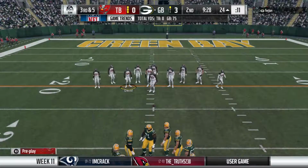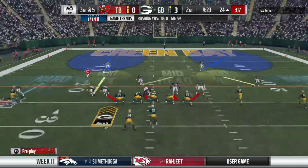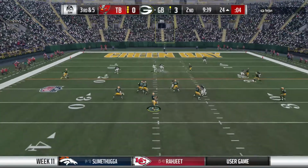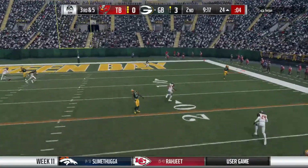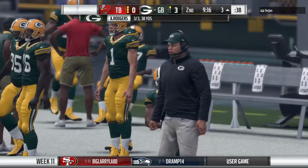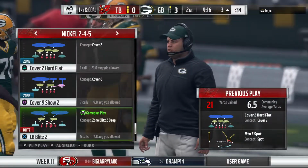The Packers on 3rd down. Just 1 for 3 thus far. This will be 3rd and 5. Shotgun now for Rodgers. And out of bounds all the way down at the 3. They're able to convert on 3rd down, and that sets up a 1st and goal.